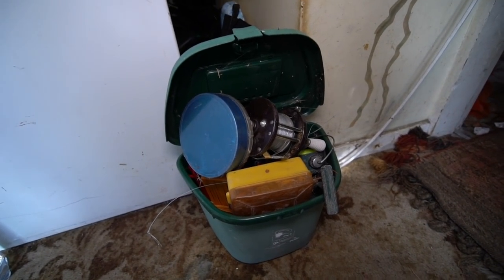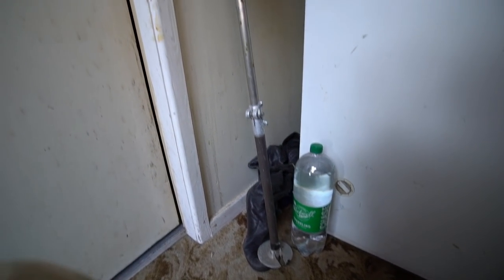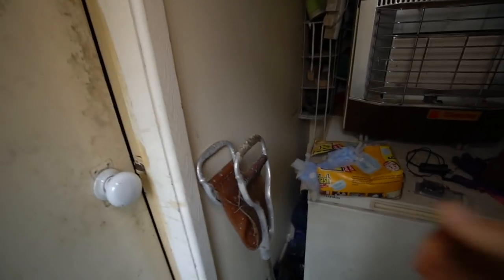Oh, look, it's all this fishing stuff. Like all the reels you attach to the rods. What is that now? Never seen anything like that before.